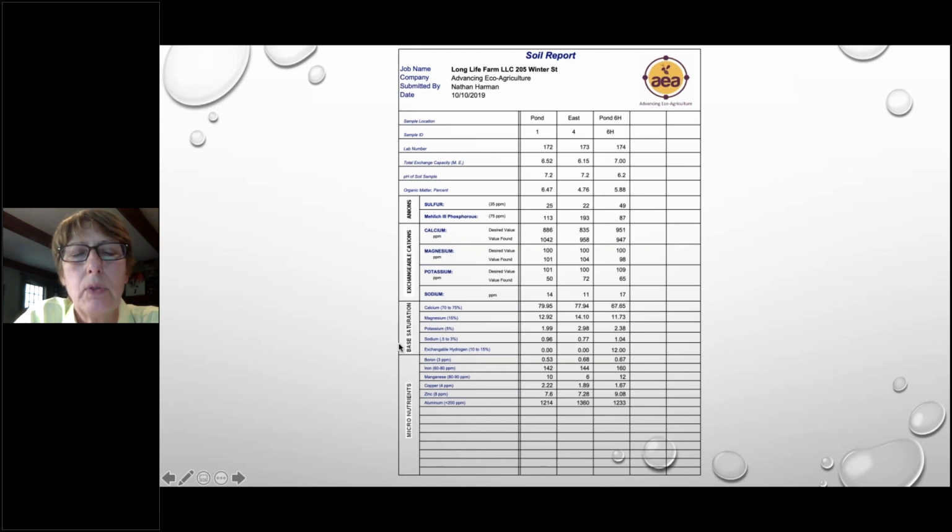The way that Logan Labs organizes these reports is they put all of the major minerals up on top, or what we call exchangeable cations and anions. So these are the major minerals that we want to focus on first. And these percentages of these major minerals will also give us some indication of what we want to look towards to be in line or balanced with our soil contents.